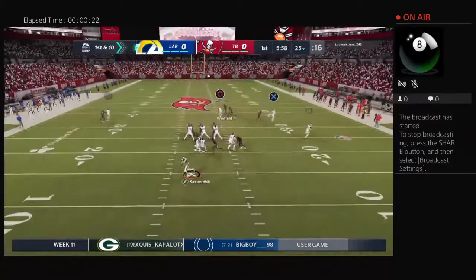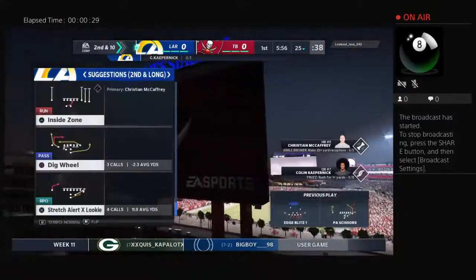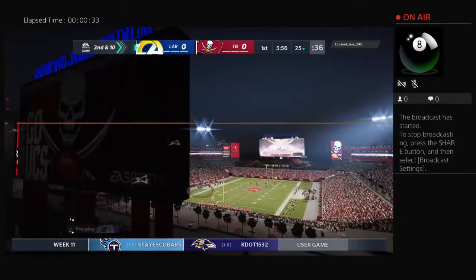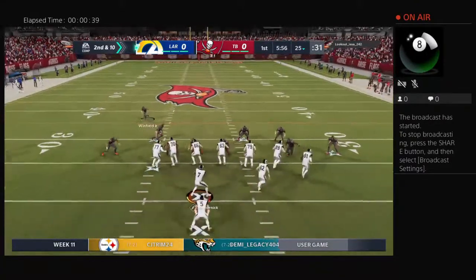On first down, Kaepernick out to his left. And they didn't wait long to take a shot there, that's for sure. But it falls incomplete, and it's second down. That was an interesting look there because as soon as he got outside the pocket, I thought he was going to take off and run for yardage.